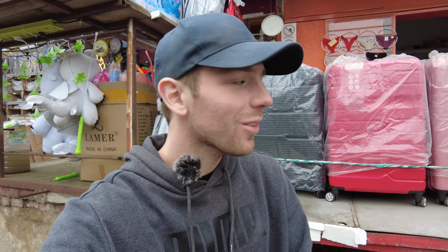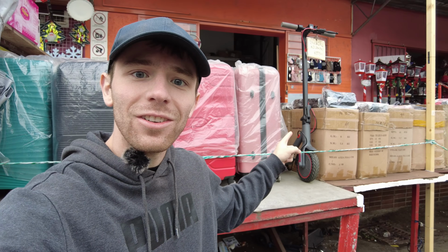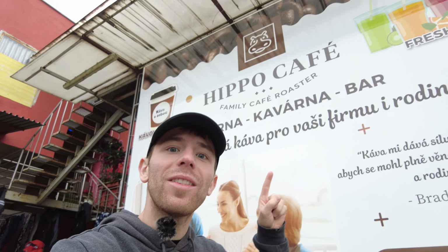All right, so look at this. This store is selling suitcases, an electric scooter, and then up top they have women's underwear hanging as well. So you can really find anything you want here in this neighborhood. So a place we've heard good things about is the Hippo Cafe. It's like at the top of this building here. We're gonna head up there and try and get a coffee and maybe a tea or something else too.